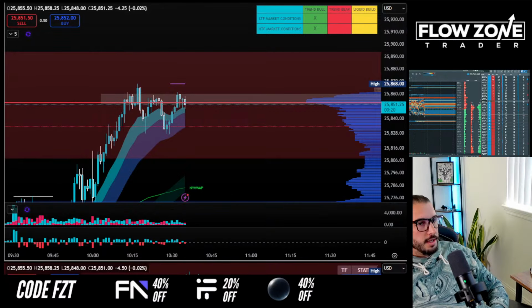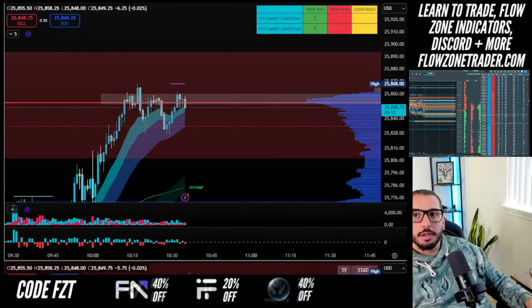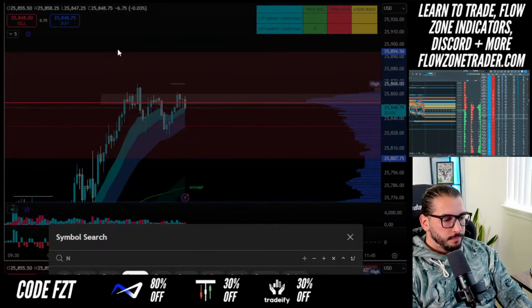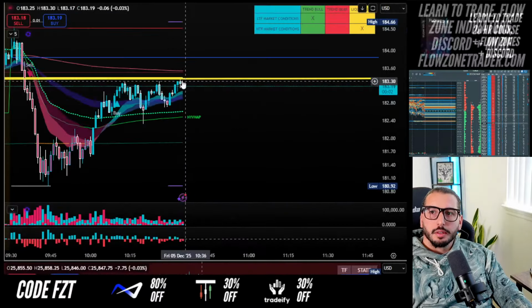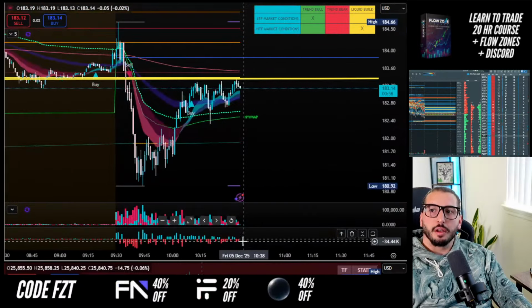New low of day on VIX. Market not making new high of day yet. Nvidia still can't get through its gap fill. Very, very close, but it can't do it. I can show you. There's your level. It's been the level the whole time. It can't get through it.